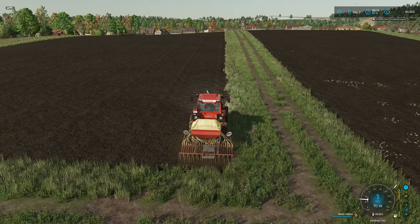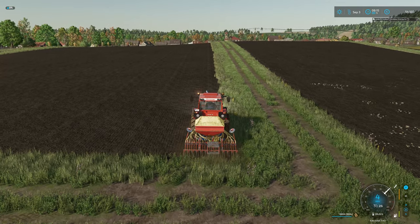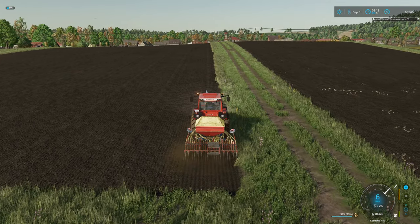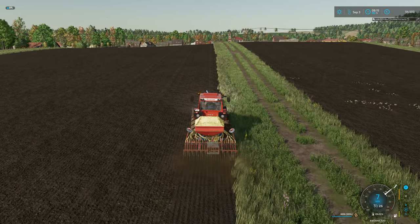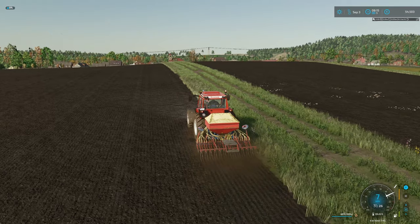That pallet is still stuck on the pallet forks. It just would not come off. So it is what it is. It's still there. So let's get this planted. Let's get some wheat in the ground. Let's do some farming. That's what we need to be doing, some farming.